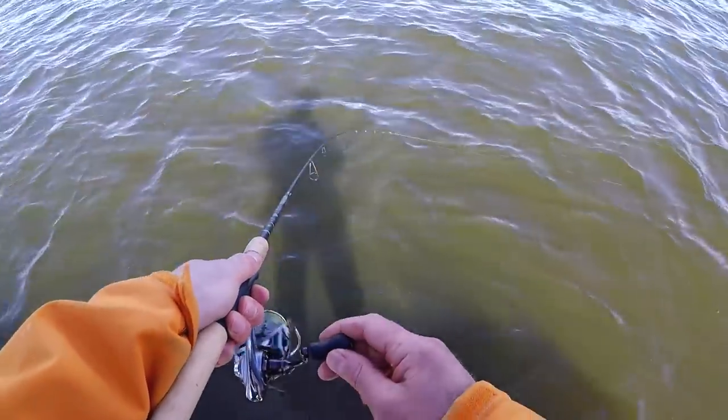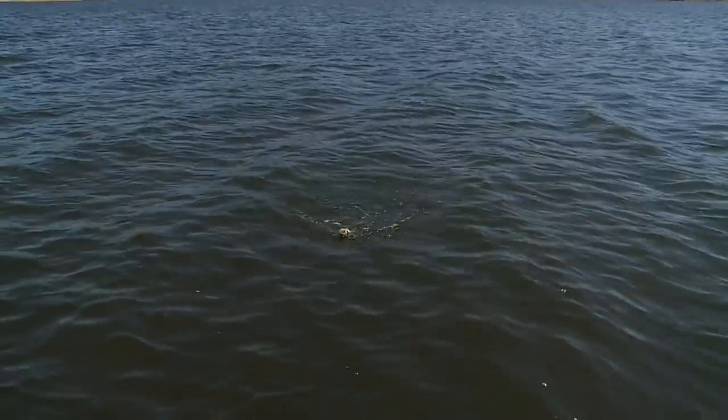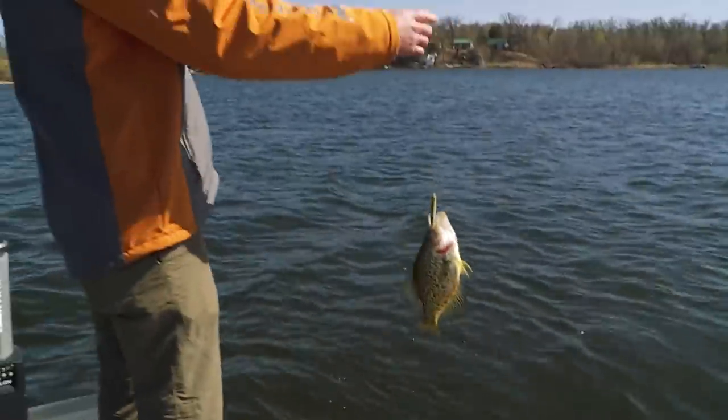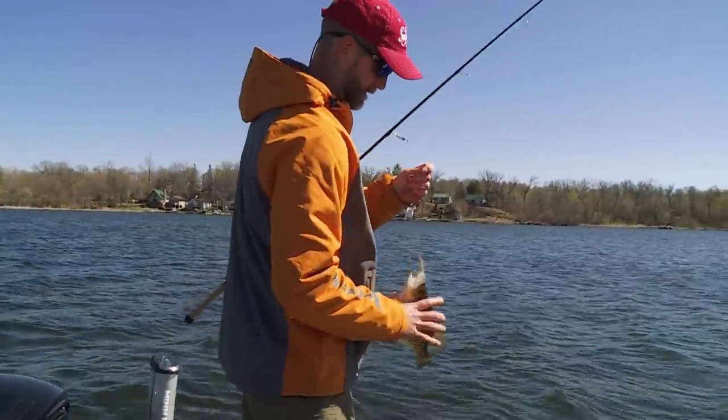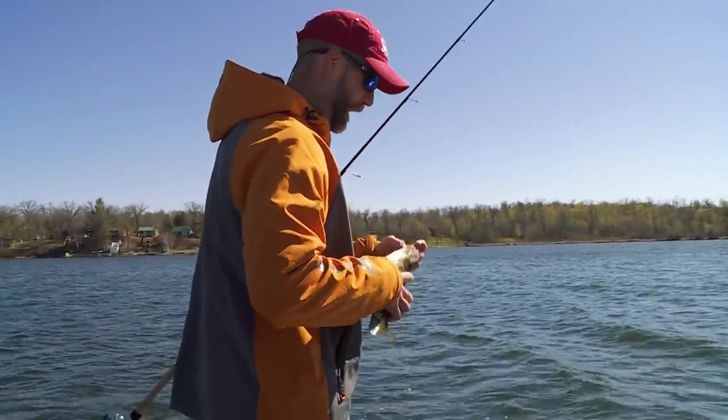Got one? Attaboy. Got him. Nice one? It's a nice fish. Nice crappie, oh yeah. Isn't it just amazing how aggressive they are? Like, you wouldn't think that. Tell me 10 years ago that you'd believe somebody that said this is a great bait for crappie fishing. Absolutely not. Would not have believed it.